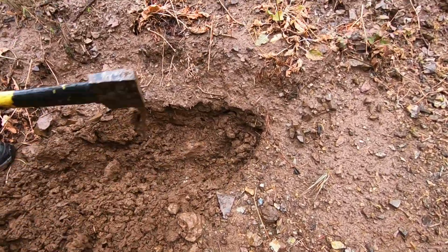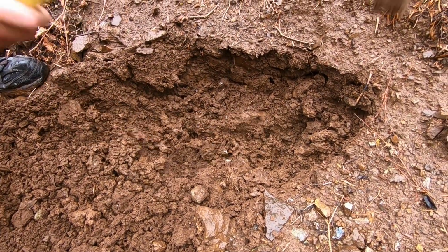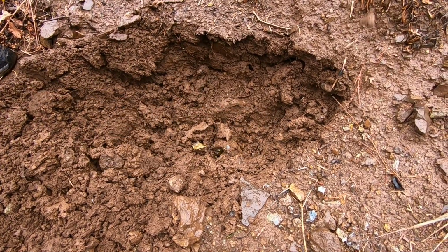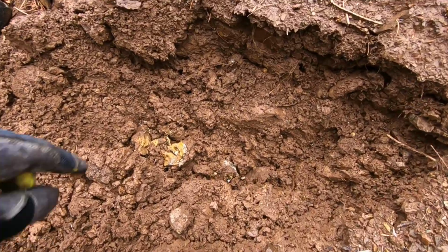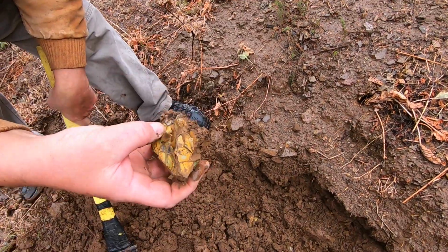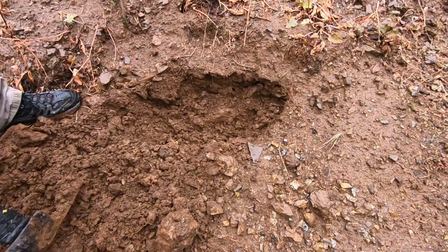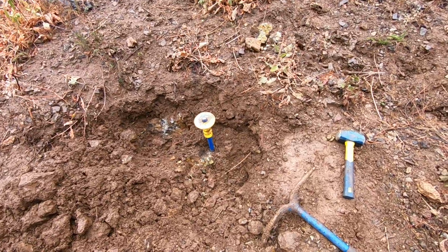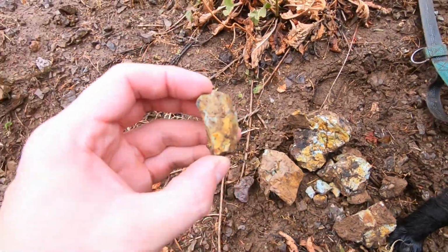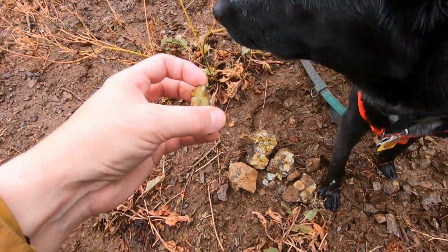You can see right there. Oh, I see it moving. Let's look at a piece of this. Yeah, it's a little crumbly there, but I think that piece in there will be solid. Nice. Okay, I thought I'd show you what I'm working out of the hole. Let's look at this piece right here. What do you think? Nice soft blue.